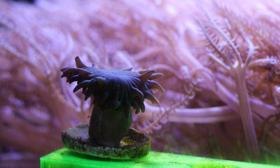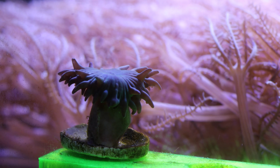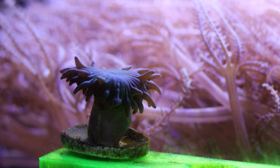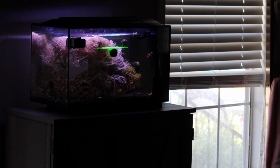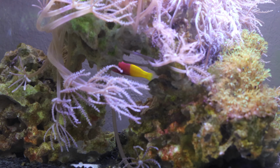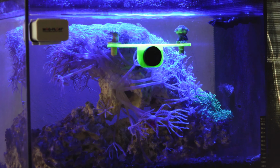The Anthelia coral I introduced a few months ago has truly taken over. Its vibrant colors and graceful movements have turned my reef tank into a mesmerizing underwater garden. However, it's important to note that this coral grows quickly and can become invasive, so regular maintenance is definitely key.